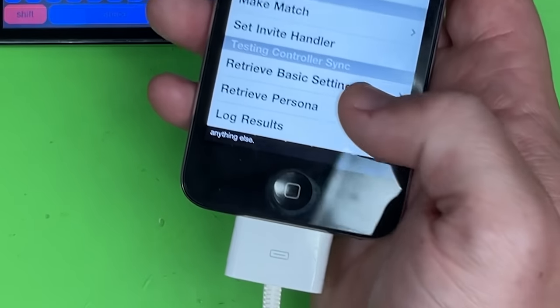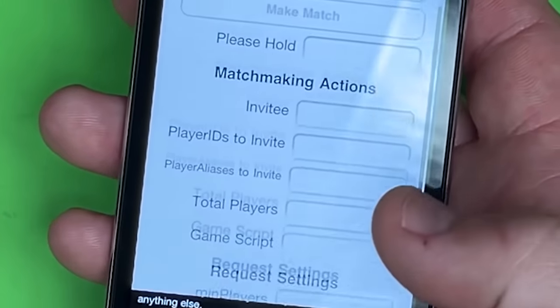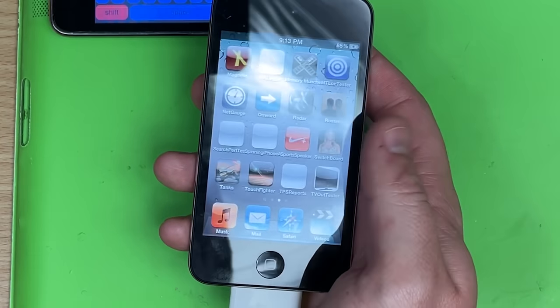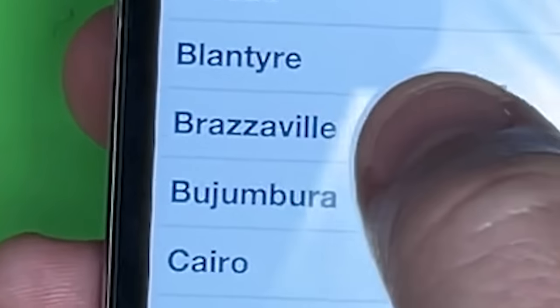Why? Retrieve persona. Yeah, I want to be a detective. Oh. Doesn't weave dreams at all. Oh, wow, there's so many. Compare table. These aren't types of tables. I want to live in Brazzaville.